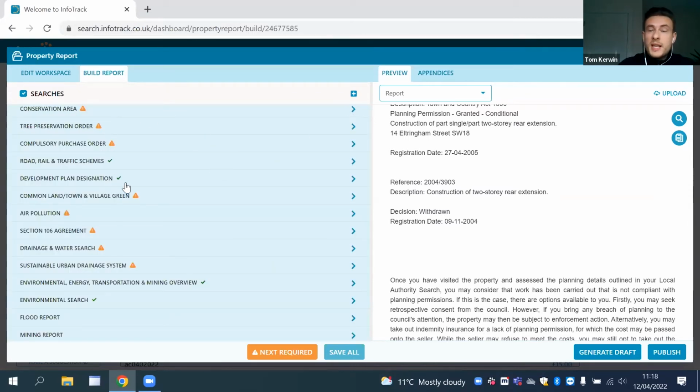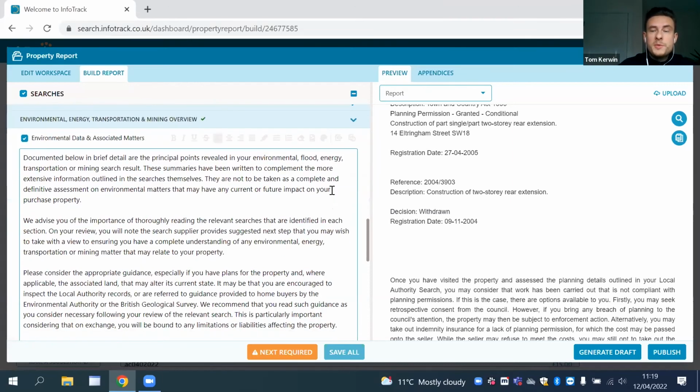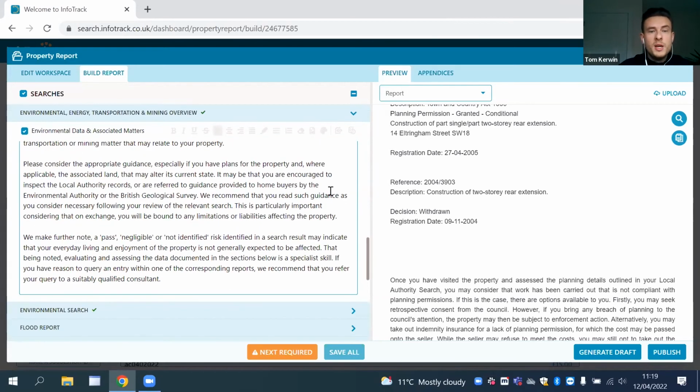We'll do the same with the drainage and water search for you as well. And then let's have a look at the environmental. So I've ordered an Avista search on this property. If I look at this section, environmental, energy, transportation and mining overview, this will give the end purchaser some context as to the results that they are about to read. So some information in here about the environmental report that has been ordered.